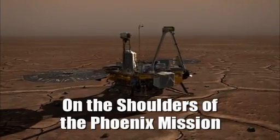The Lockheed Martin flight system, our role is to build the aeroshell, the cruise stage, and the lander. All three of those have extremely high heritage from Phoenix.